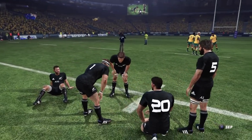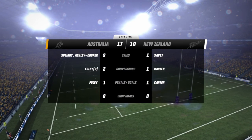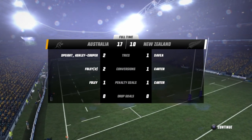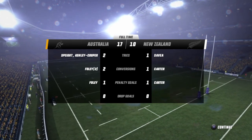So a good contest here. So it was a match that could easily have gone either way. A very even contest. They've done the job. They win 17-10. Until next time, it's bye from us.